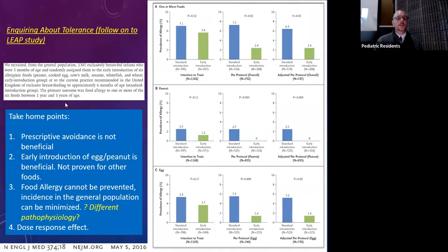There was a follow-on study of 1,300 infants at 3 months of age. They were given 6 highly allergenic foods versus standard practice of introduction at 6 months. The data they looked at were peanut and egg, and per protocol introductions, they saw that, not surprisingly, peanut had less progression to allergy, and egg did as well.